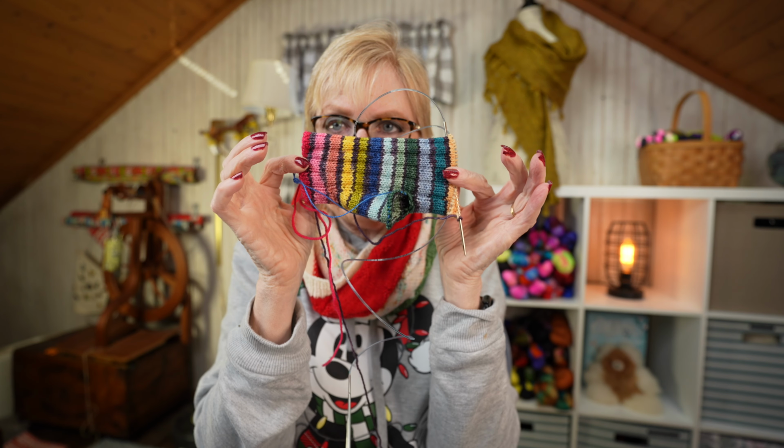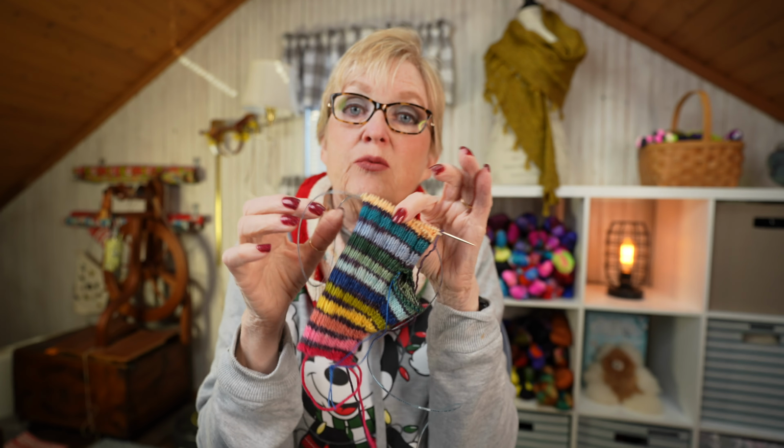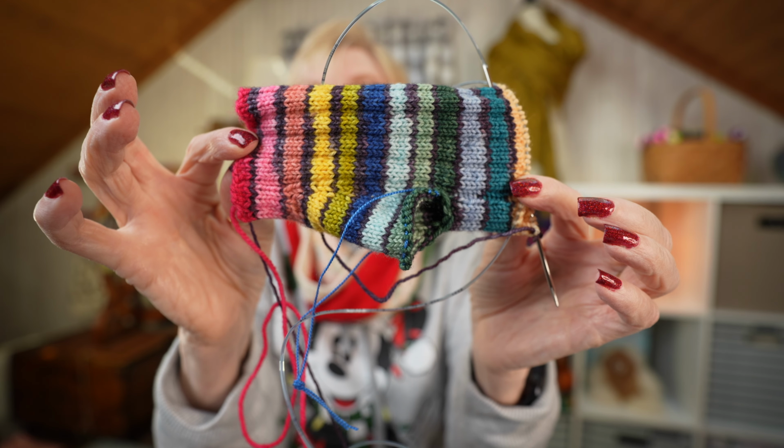So yeah, I'm really enjoying knitting on these. I think what I'm going to do for the socks, I am going to hold it together with mohair, because I really need some more super warm socks.